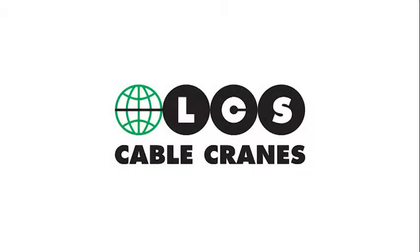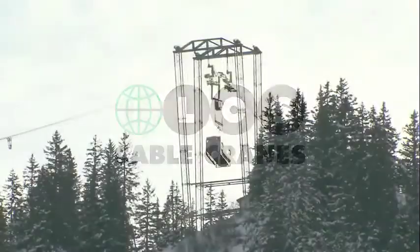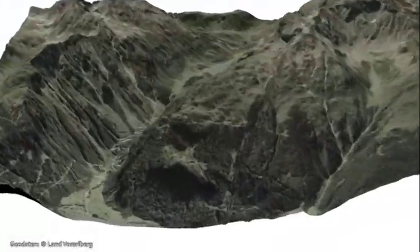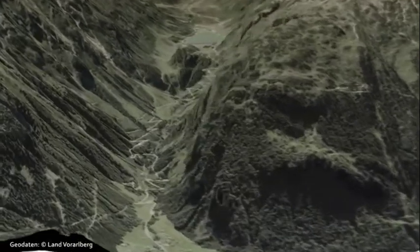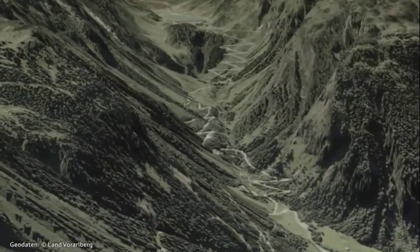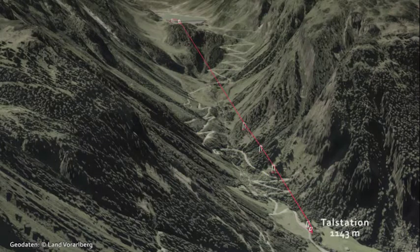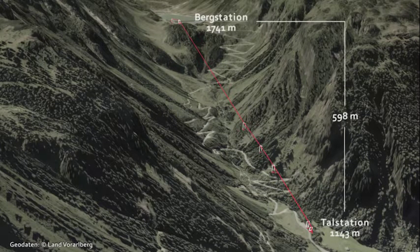LCS Cable Cranes is an Austrian company with international experience in the design and construction of ropeways and cable cranes. This know-how was also used in the ropeway project in the Montafon Valley, beginning with an in-depth site analysis and detailed designs. The ropeway was designed to carry loads of 20 tons over 598 meters altitude and 2,640 meters of horizontal length. Following the clear planning and development process, the ropeway was finally built.